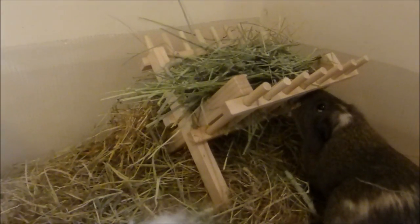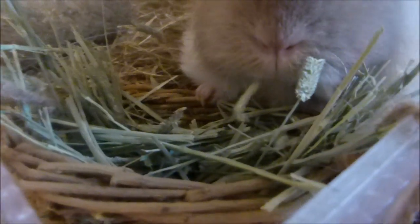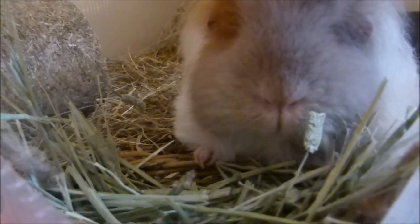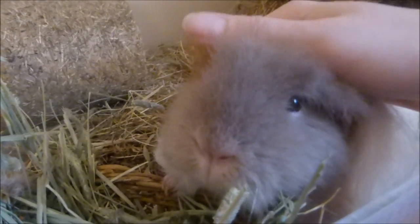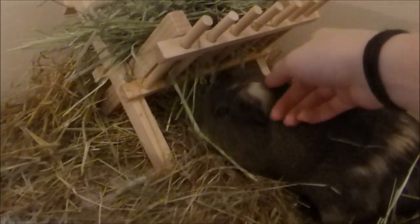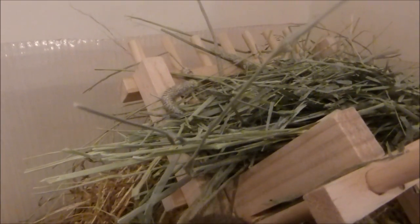Up on this top level where they've all just gathered, we have their new hay rack in the corner there, and on this side we have their willow hay basket, which Annie is demonstrating so well. Aren't you? You've got your little paw on there. Aww. You're a good piggy. Yes. As you can see, the Timothy hay is so green. It's almost like it's been freeze-dried rather than left to dry naturally. It's kept more of the freshness in it somehow. It's so much greener than the normal meadow hay that they get.